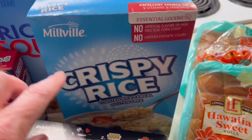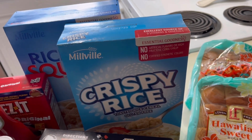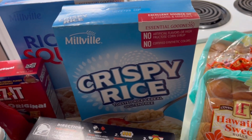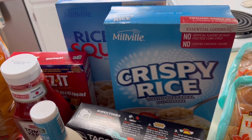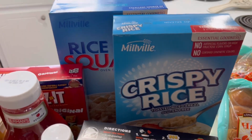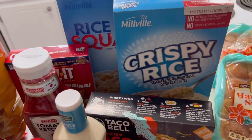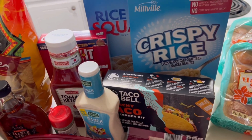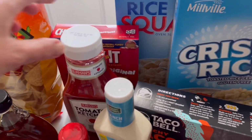And so I picked up some Rice Krispies, or crispy rice as Aldi calls it. And that is for some scotcheroos that I want to make. That'll be the first time making those, and I will do a video on those. That's for a Valentine's treat. Then I picked up some more of the rice squares to use for either a snack mix, or we just like to have that as cereal. And then Cheez-Its, I picked those up.